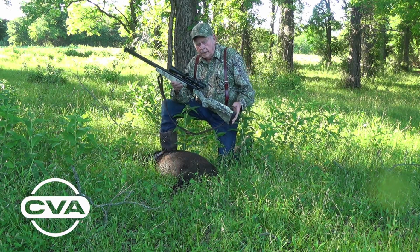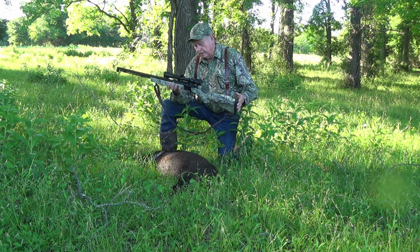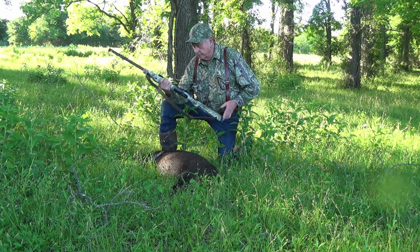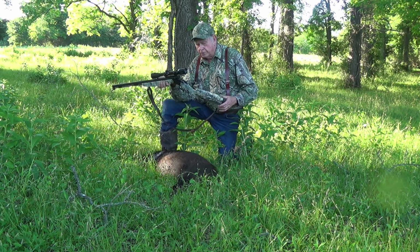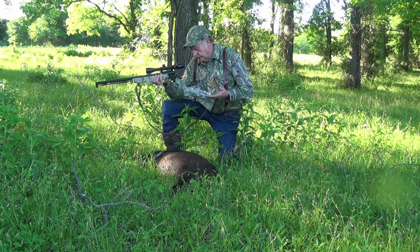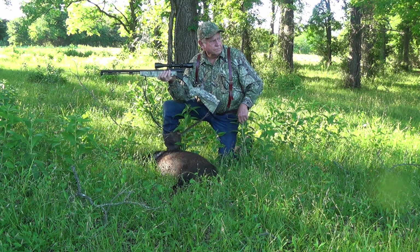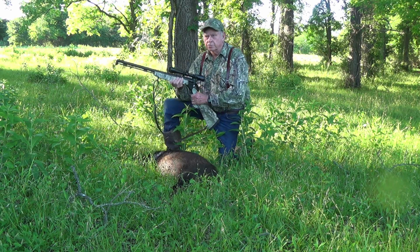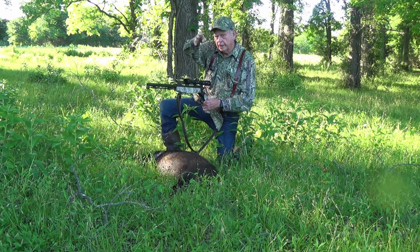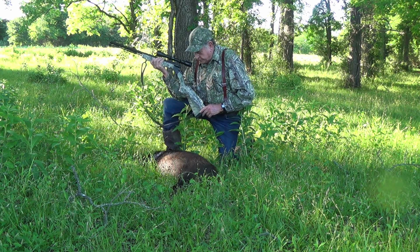What can I say, folks? CVA wrote the book on muzzleloaders. This is a 50 caliber Optima. I don't think you can find a better muzzleloader anywhere. Very happy with it. I'm shooting two 50 grain pellets of White Hot. I was only shooting probably maybe 60 yards, 65 yards. But shot it where you saw me shoot it back behind me on the hill. The hog ran from there to here, which is 40 yards. I'll give you a close look at it. Like I say, very proud of this one.